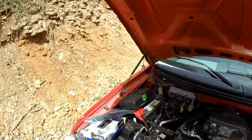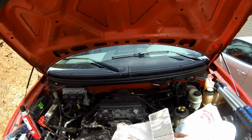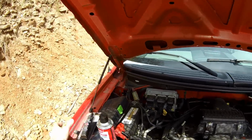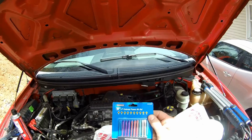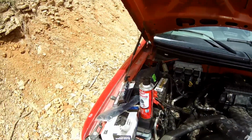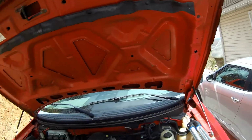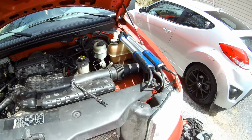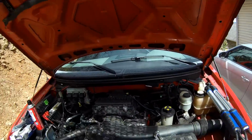Brake cleaner, because they didn't have 2+2 at Harbor Freight. Brake cleaner was the only thing they had. RTV. Some screwdriver bits for my little 1/4-inch gun, and shop rags, towels. So I got all my tools here laid out. Let's get started.